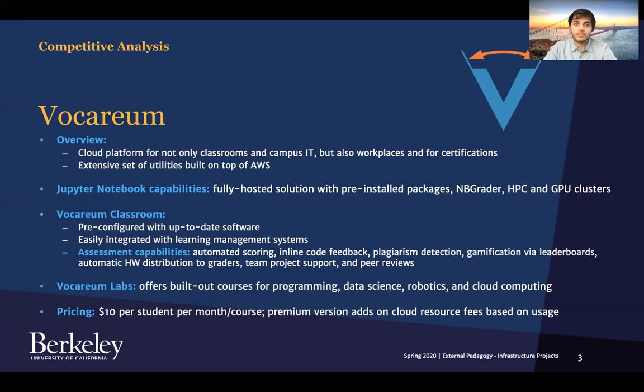it employs something called Velarium Classroom. It's pre-configured with up-to-date software. It's a learning management system, also known as an LMS. And it's easily integrated with other LMSs out there and has a variety of different assessment capabilities, ranging anywhere from automated scoring, inline code feedback, plagiarism detection, leaderboard gamification, team project support, peer reviews, anything like that.